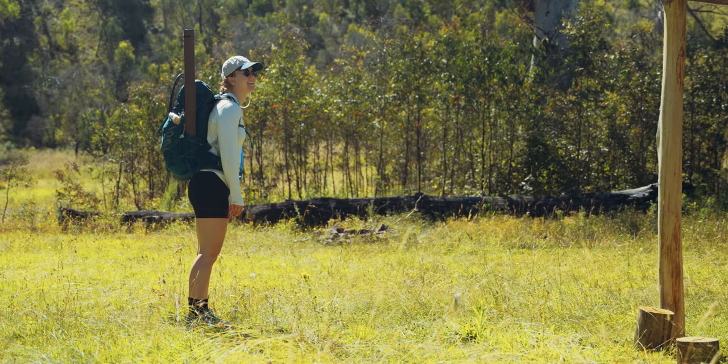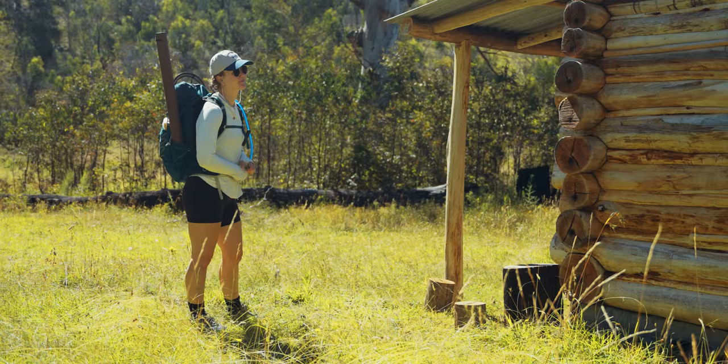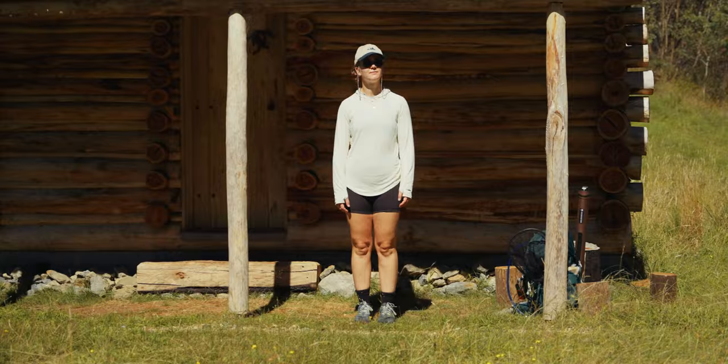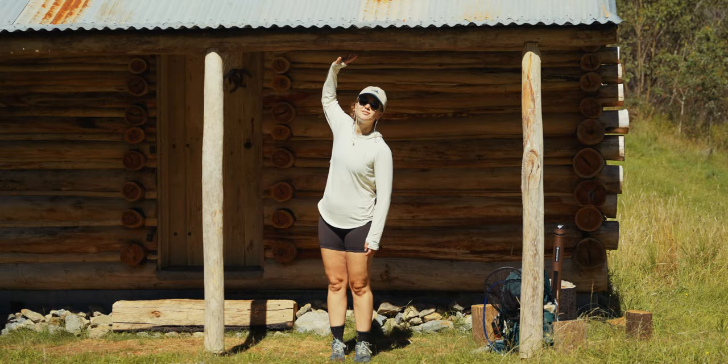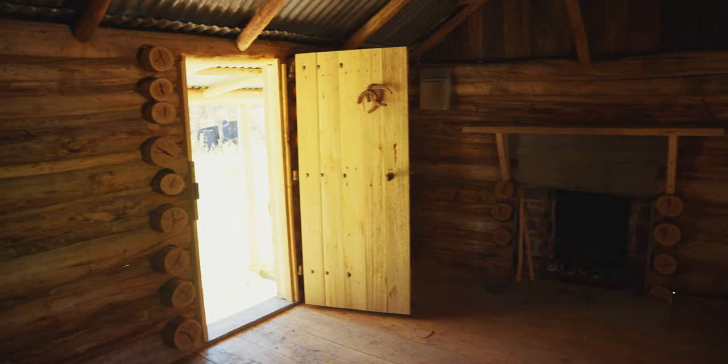This is one of the cutest huts I've ever seen. There's a little lunch table. It's so tiny. Beautiful little log cabin. I love it. It makes me look tall. Not very often I can touch the roof of something. It is a beautiful little log cabin.